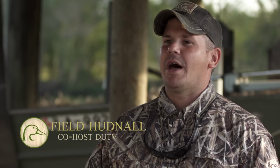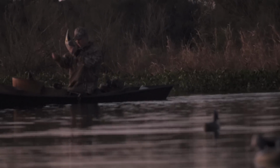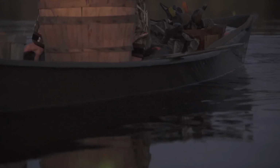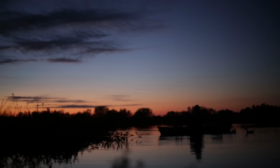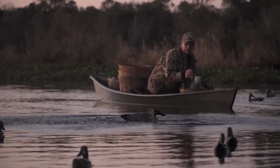And we get in the blind, we start getting stuff ready, the sun starts to barely peek light, and we're watching Cal set this amazing looking spread from a pirogue. And right then and there, when I saw that pirogue, just the silhouette of Cal in that pirogue, we're in South Louisiana. I mean, this is Louisiana duck hunting right here.